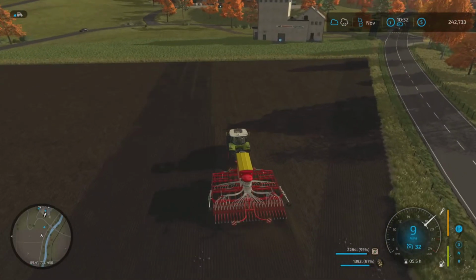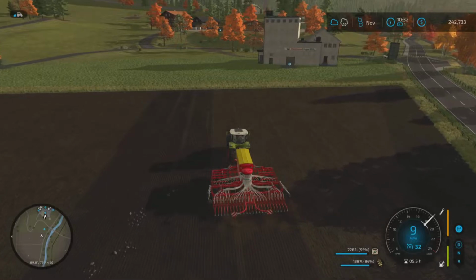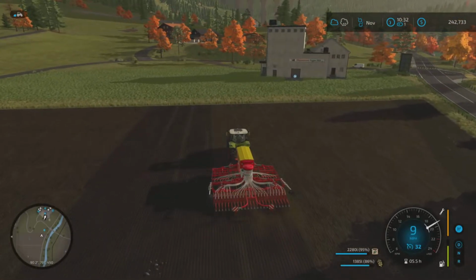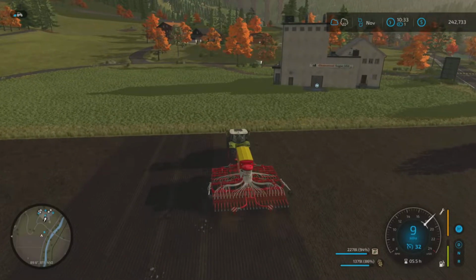See this little triangle down here filled in, and then we'll go ahead and let a helper finish the rest out there. We did throw a little bit of money in there just to kind of get this going properly.